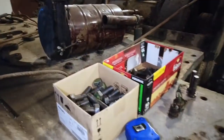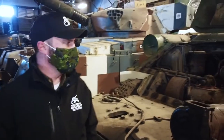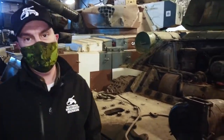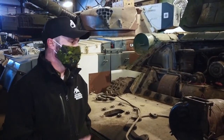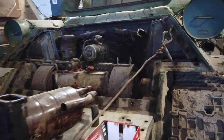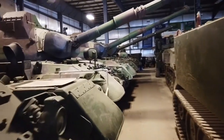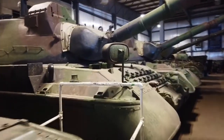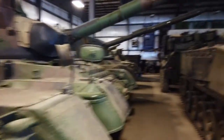Some of the components, we are lucky, some of our members have home shops and workshops, and they are at home safe working on some of their components of their projects and their vehicles. This is one example. So we can't wait to get this back up and running for tank season 2021. Just a place that's usually such a hive of activity any day of the week. It's just so eerie to be here all by yourself.